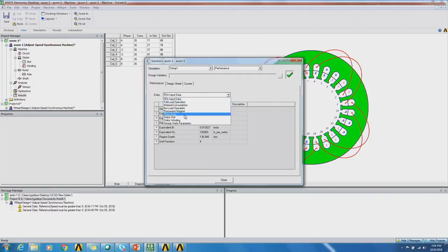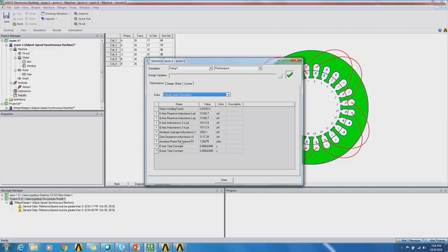And similar data is available here, but you can basically choose by category and you can look at D-axis, Q-axis parameters, Ld, Lq, and so on from this window here.